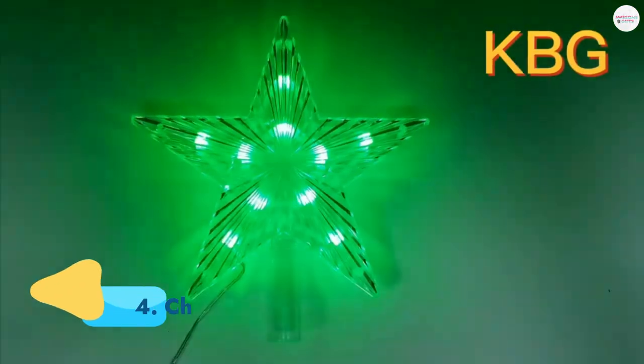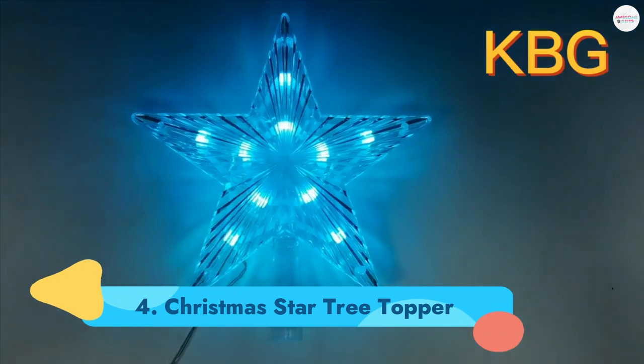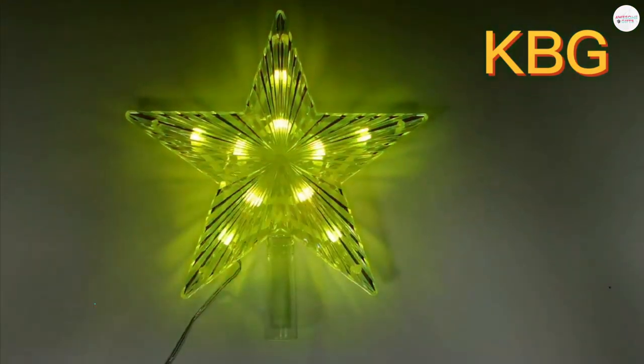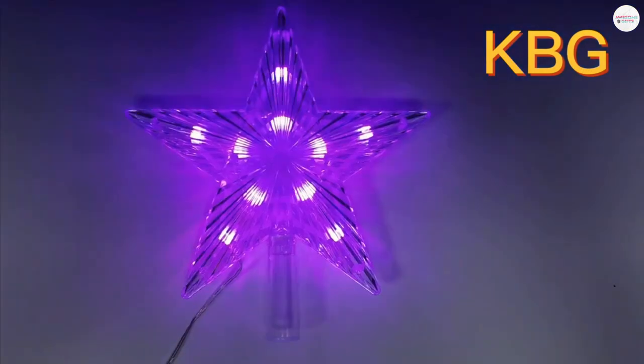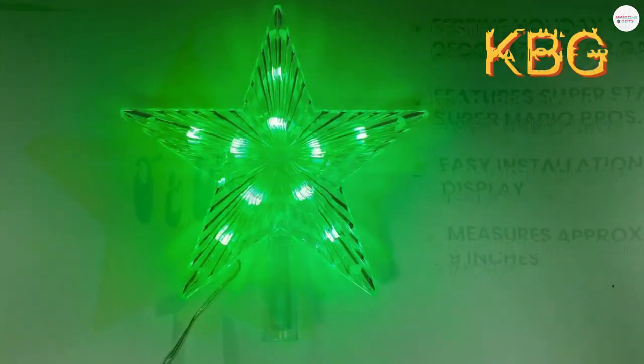4. Christmas Star Tree Topper. Unlike the Cappy's Star Topper above, this star features LED color changing lights plus a remote control to choose between the 16 colors. What's more, it's wire-free and works with 2 AA batteries.